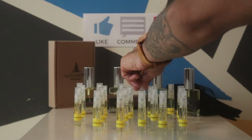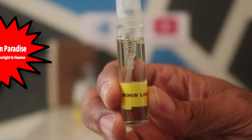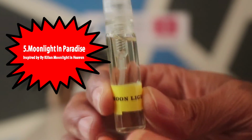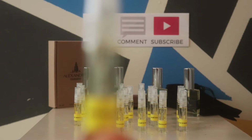All right, coming in at number 5, you guys. This is a fragrance inspired by Kilian Moonlight in Heaven, and this is called Moonlight in Paradise, you guys. Okay, Moonlight in Paradise. Let me smell, hold on, because I have little small strips of everything I sprayed, so if I got lost on how they smell. Yeah, Moonlight in Paradise smells very good, but it smells a little girly.